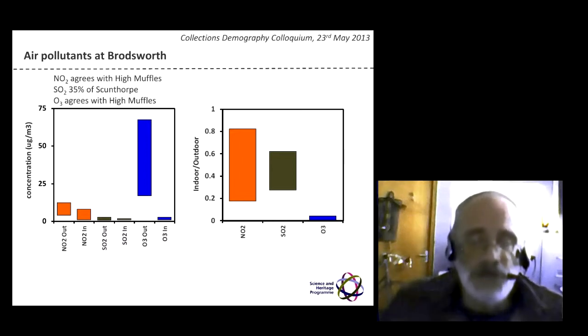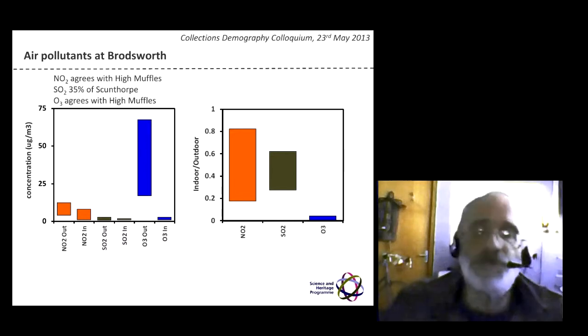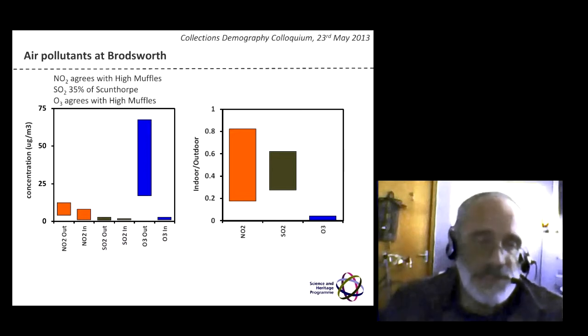But look at the ozone. The ozone is incredibly reduced. Hardly any ozone makes it indoors. Even when the ozone is high outdoors, indoors the ozone is relatively low. That shows us that, of course, ozone is strongly absorbed on the indoor surfaces. And this is particularly significant.